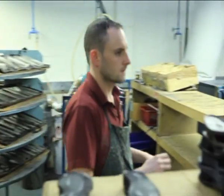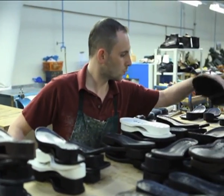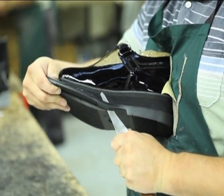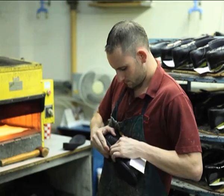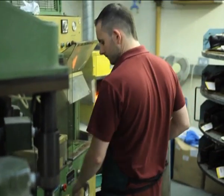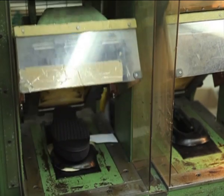The sole units have been cut previously, again either to the standard bottom shape of the last or hand cut to fit the altered shape as necessary. The sole and the underside of the lasted upper are glued before being joined together and secured in a press to create the final shoe.